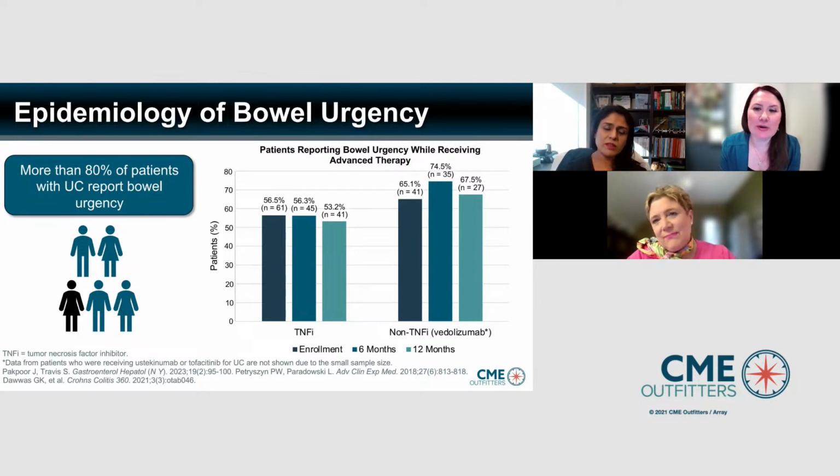Sure. I couldn't agree more. I'd have to say, looking at the two data points that we have here, 80% of patients with UC report bowel urgency. I'm hoping that's more of a clinical presentation symptom that I think we as APPs need to definitely be aware of, that this is one of these patient reported outcomes.